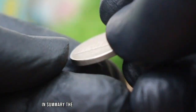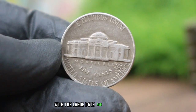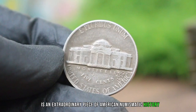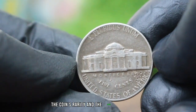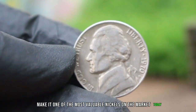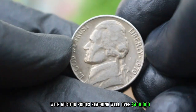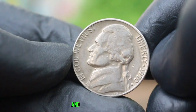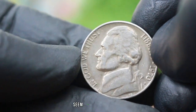In summary, the 1970 Monticello 5-cent Jefferson nickel with the large date and D mint mark error is an extraordinary piece of American numismatic history. Despite its old condition and color damage, the coin's rarity and the story behind its error make it one of the most valuable nickels on the market today. With auction prices reaching well over $400,000, it's a perfect example of how imperfections can become prized features and how historical context adds tremendous value to what might otherwise seem like an ordinary coin.